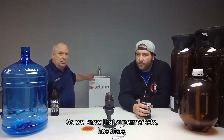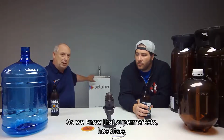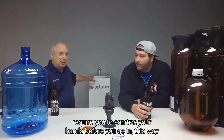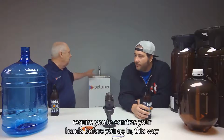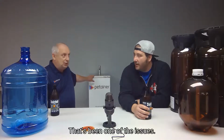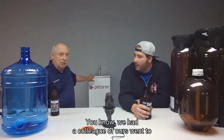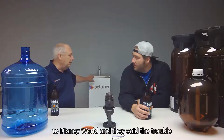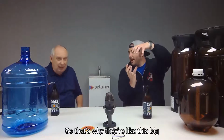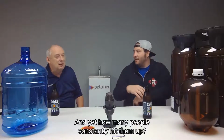So we know that supermarkets, hospitals, hotels everywhere are requiring you to sanitize your hands before you go in. This way you don't have to touch anything, and it doesn't run out. That's been one of the issues. You know, a colleague of ours went to Disney World, and they said the trouble is they found half of the sanitizer stations had actually run out of sanitizer. Well, yeah, they're like this big, and you've got how many people constantly hitting them up.